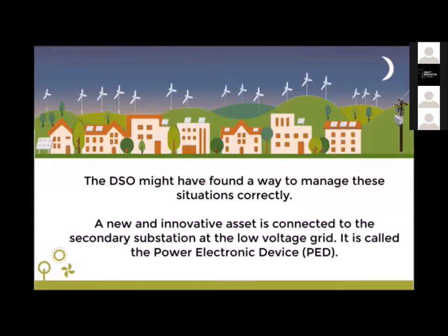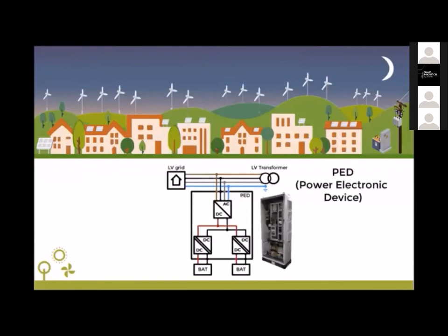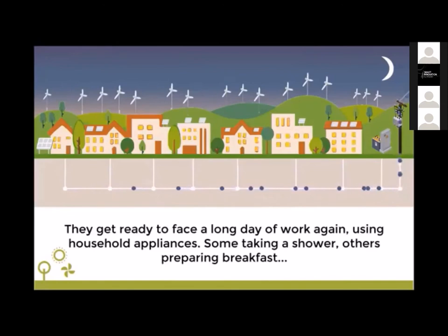So, a lot of different problems, and a solution can be to reinforce this grid or include this PED, this power electronics device, at the point of connection of this neighborhood to the grid. Here we have the cabinet, here we have the batteries. In this project, there is a lithium ion battery and a lead acid battery. And we can see now how the network works with this PED.